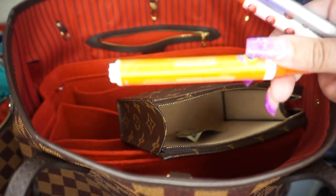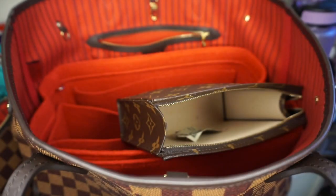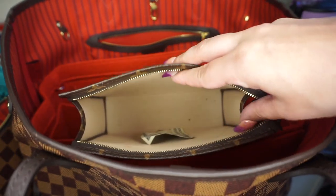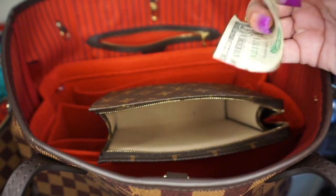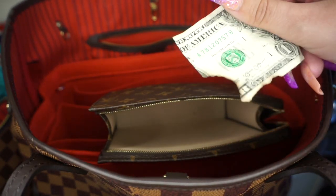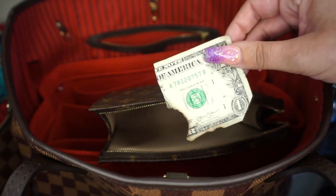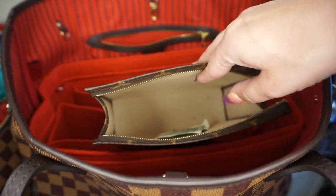And then I have two other pens just in case I need to write something. I don't know why I have two Tide to Go pens. And that's all that's in here. I do have a burnt dollar. Kind of a funny story. So my boyfriend burnt $1 by accident on some candles, and he took one side and I took the other, so it's kind of cute, and that stays in there.